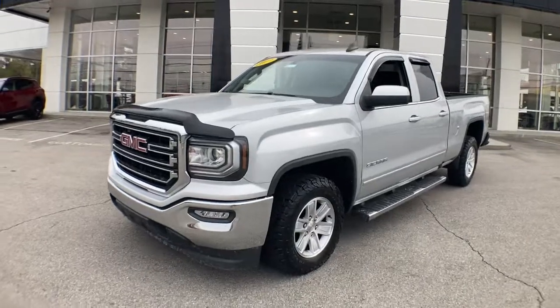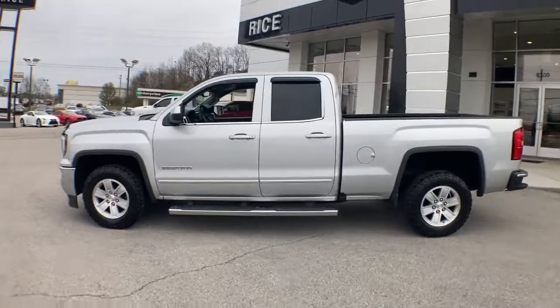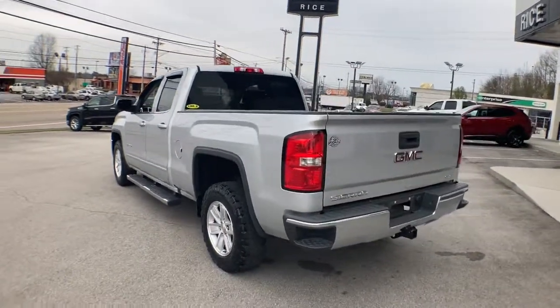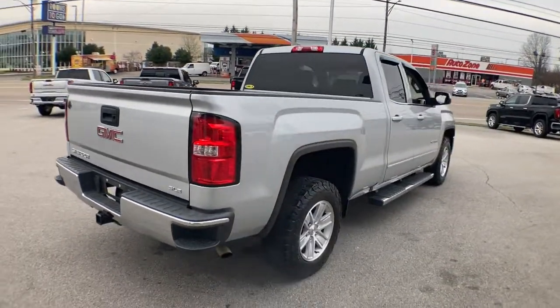You will love the features of this 2017 GMC Sierra. With less than 80,000 miles on the odometer, this vehicle provides excellent value. Take every journey in stride in this capable, well-equipped Sierra.